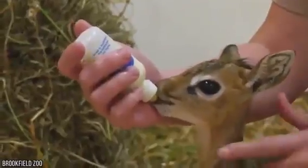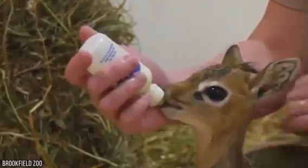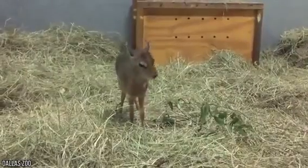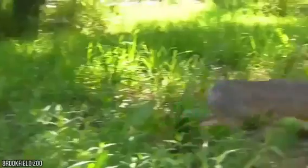Some of these animals can be found in zoos across the world. In January 2018, a zoo in Lancashire, England announced that its first baby dik-dik had been born and was hoping to have 80 animal babies by the end of the year. Who could be angry when a little dik-dik is around?